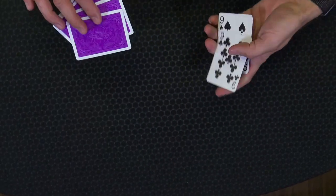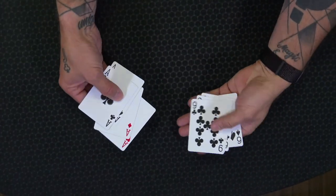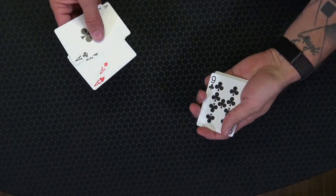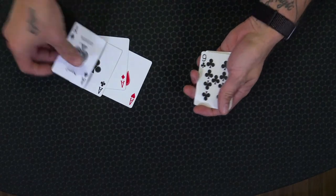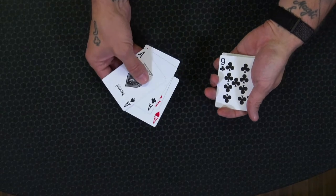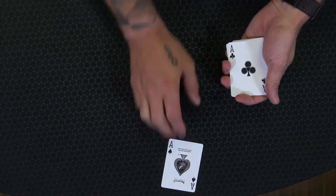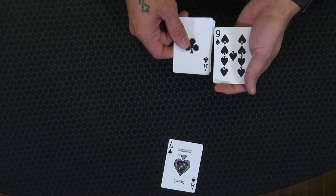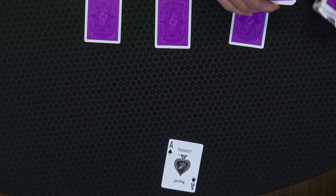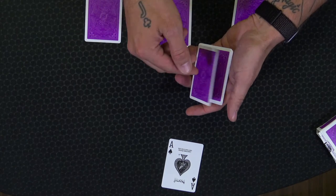What you need is nothing more than just four aces and four indifferent cards. So in this case are the nines. I prefer the jokers, and the idea is to transfer some cards, and the target will be the ace of spades. This is the target. The aces are here, the indifferent cards are here. So we start with the three aces here and the indifferent cards on this hand.